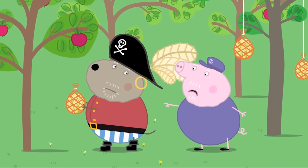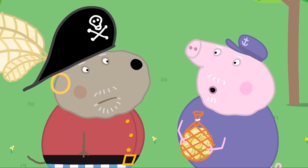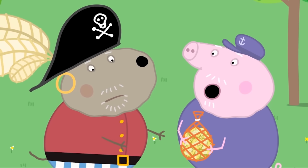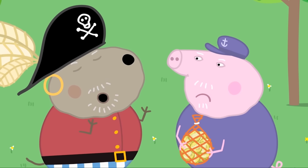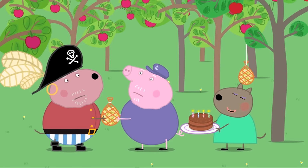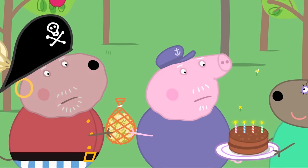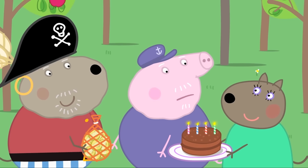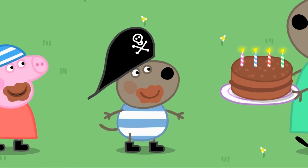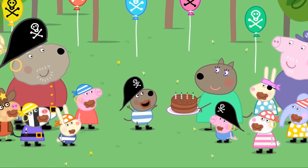Ah, got you. Grandad Dog has been caught. Try and take my treasure, would you? 'Tis mine. I won it fair and square. Oh, no, you didn't. Oh, yes, I did. Thank you, Captain Hog and Dogbeard, for the lovely pirate game. You're very welcome. It's been lots of fun. Happy birthday, Danny! This be the best pirate party ever!